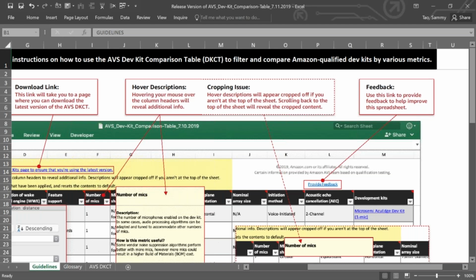Okay. All right. So now on the screen, I've opened the tool. Those of you familiar with Excel will know it's an Excel spreadsheet where we can filter by the different parameters. The first tab that opens is the guidelines. So these are instructions. This infographic shows basically how to use everything.